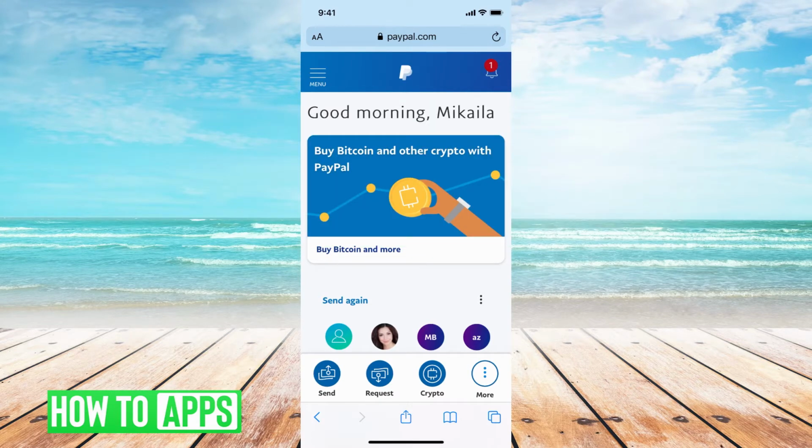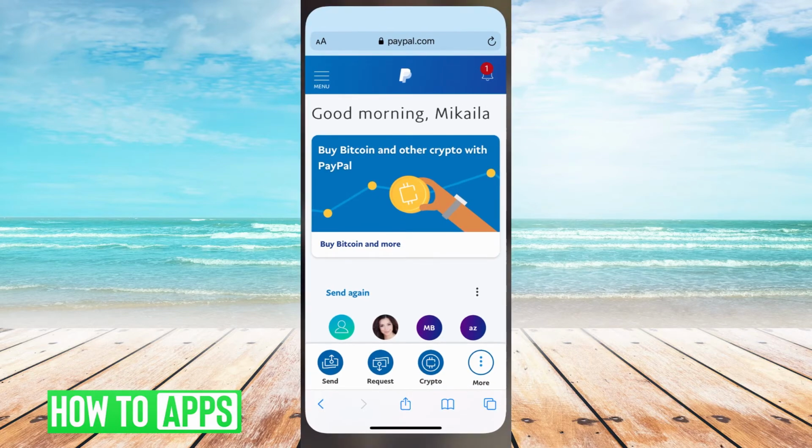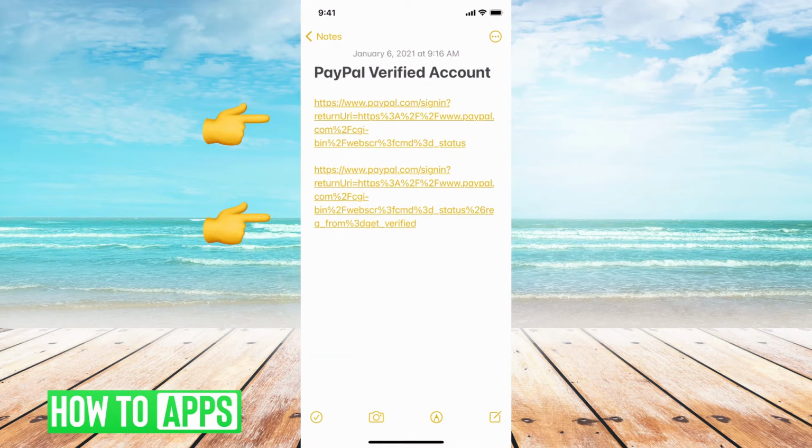I have my PayPal open right now, and the first thing to know is that you used to be able to check if your account was verified in the app or online, but now in 2021, you can't actually do that. So to check if your account is verified, you have to go to a separate website, and I have those links right here. They'll be in the comment section below. And if the first link doesn't work, then try the second link.